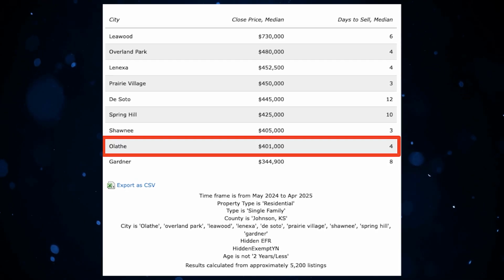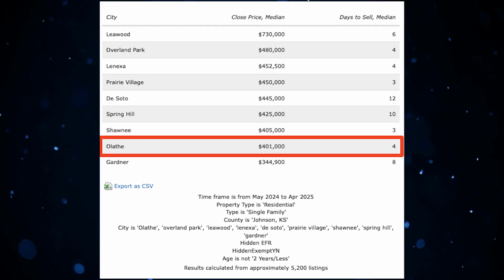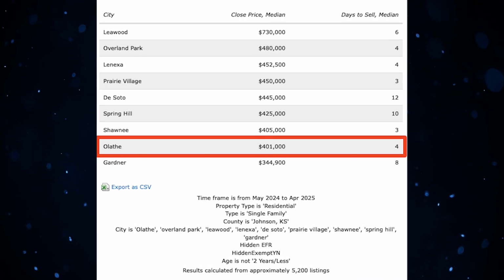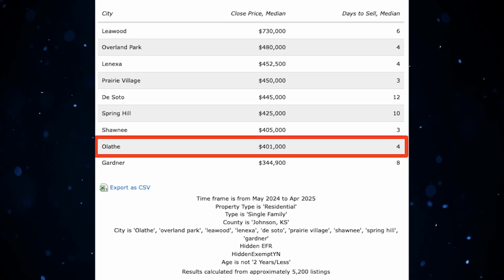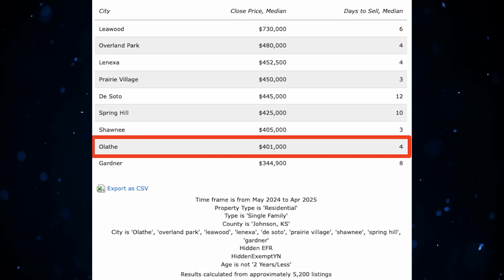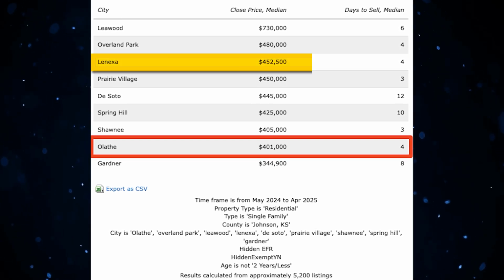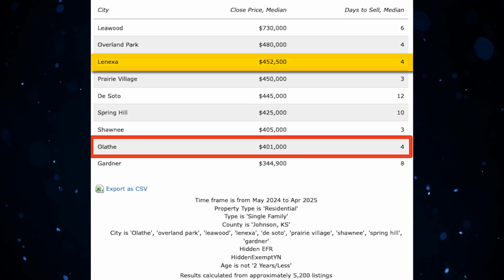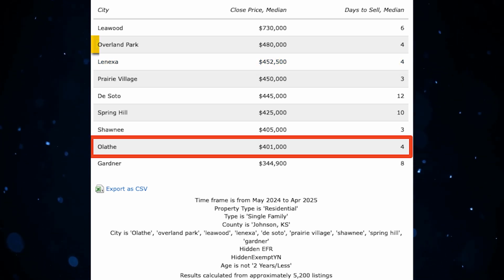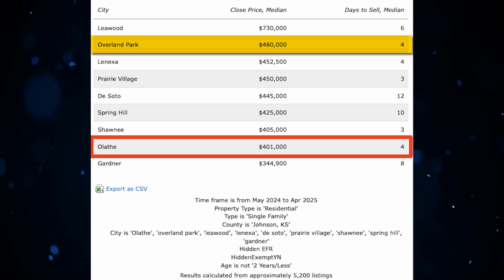You can see Olathe, it's closer to the bottom, and this is just for pre-existing homes. So I've excluded new construction. It's a different market. We're going to handle that in the next section of the video. So just pre-existing homes, $401,000 median price for all the sales over the last 12 months. If you look at Olathe's neighbor to the north, Lenexa, you can see they come in at $452,000, $50,000 more. If you look at Overland Park, the neighbor to the east, you can see it comes in at $480,000.